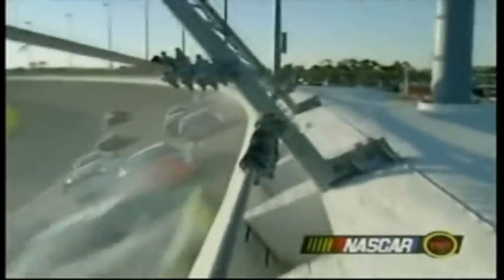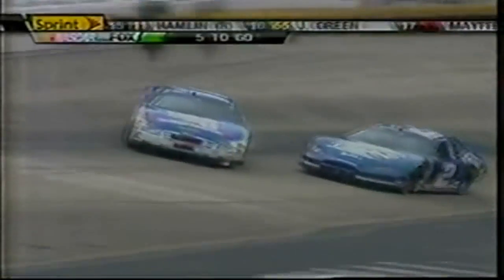Boy, I tell you, I don't know how in the world Mark Martin saved this car. He shouldn't have saved that car. I mean, that was a heck of a job. And then, like you say, after you get happy after you saved it, then you get mad because of what caused it.